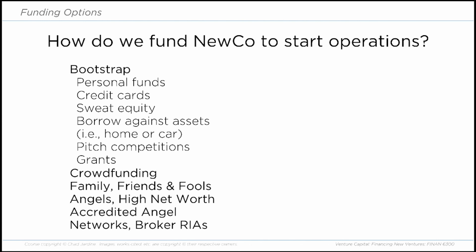Sometimes angels get together and form networks, like the Park City Angels or the Utah Angels locally. This is a way that they combine their resources and review potential investments. Sometimes it's a lot easier for them to be screening investments together than it is apart. Another way companies access accredited investors is through third-party broker-dealers who act as registered investment advisors.